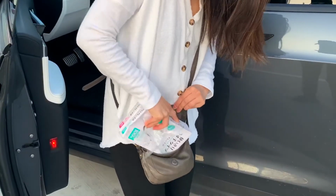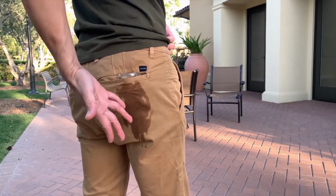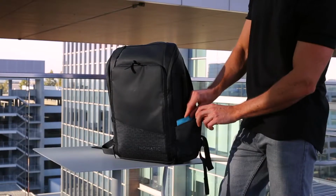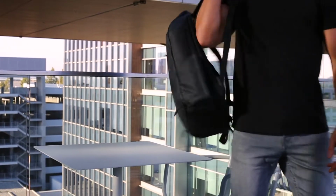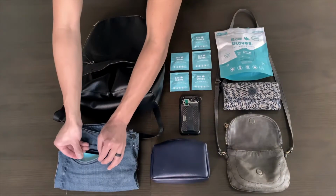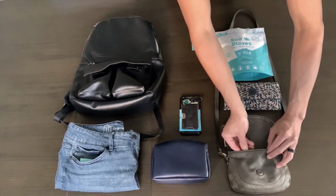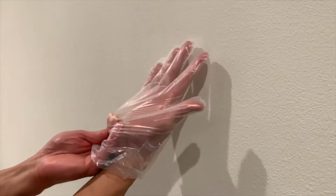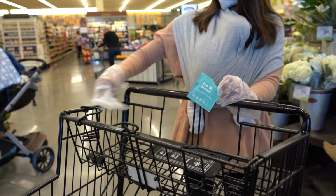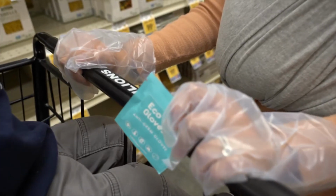And unlike other solutions that are bulky and are a hassle to carry around, or ones that can leak and spill in your pocket, Eco Gloves is small, lightweight, and easy to carry so you can take them anywhere you go. With 24 pairs packed in these convenient size packets, you can stash them in your pocket, backpack, purse, and even wallet. And they're strong and durable so they can handle the toughest of jobs. There are germs and messes to be dealt with out there, but now you don't have to hold back on life when you have Eco Gloves to protect you.